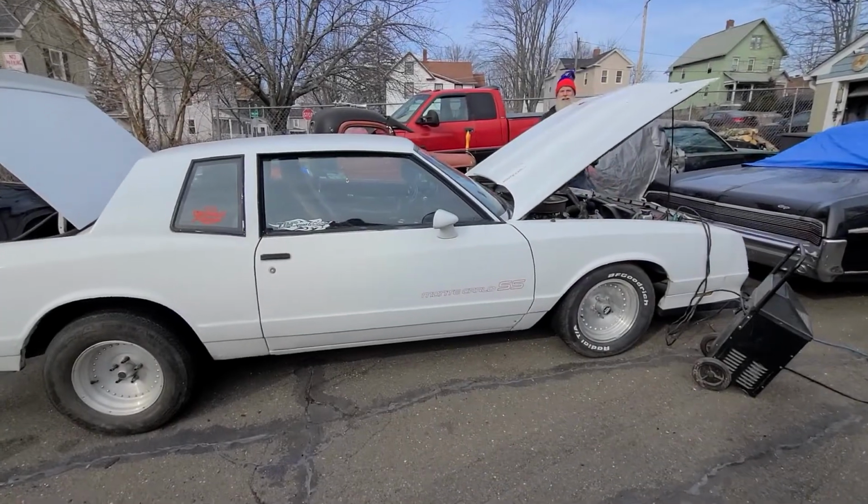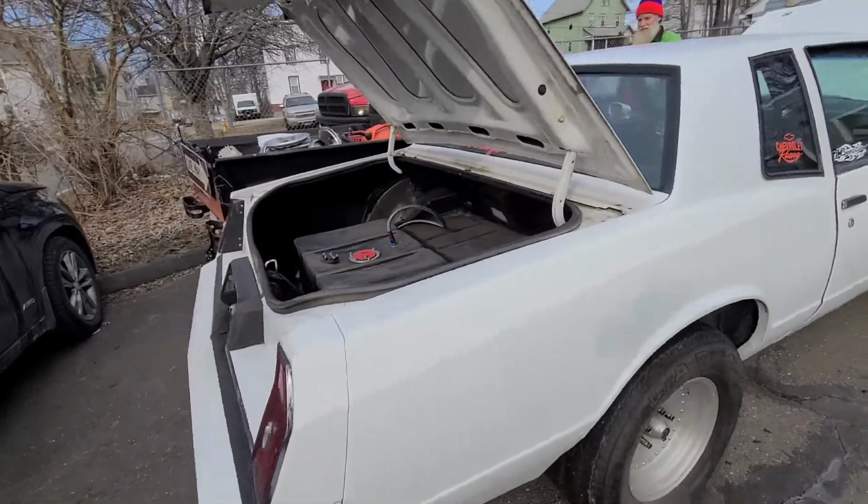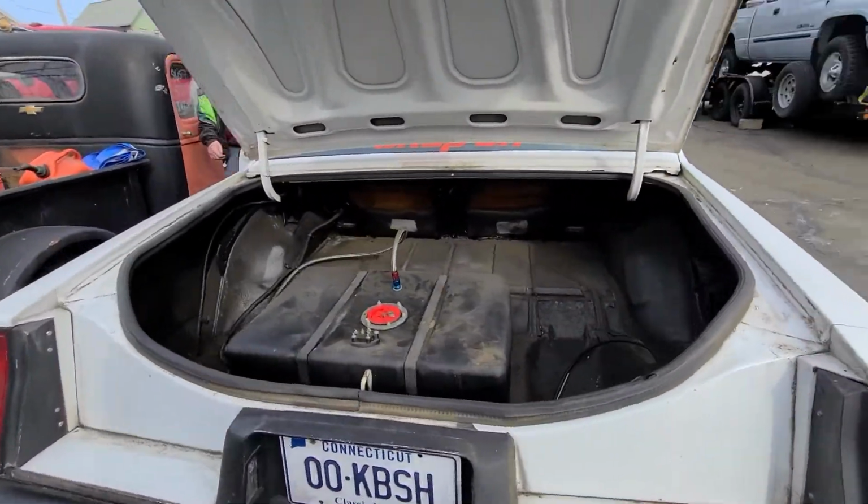In today's episode, we will be continuing modifications on this 1985 Chevy Monte Carlo SS. Here we go.